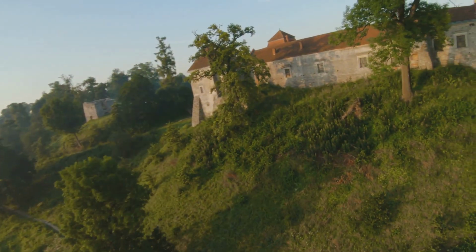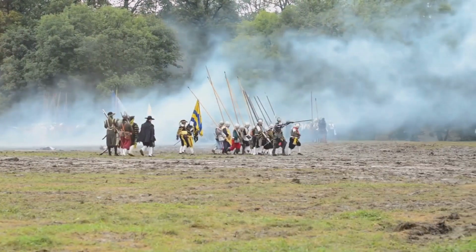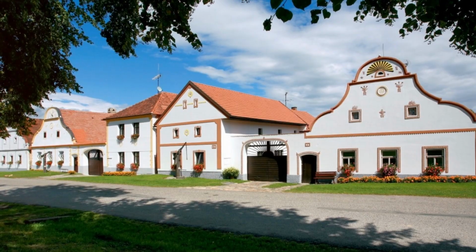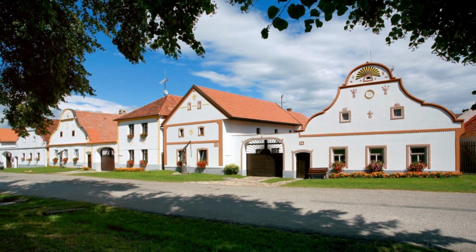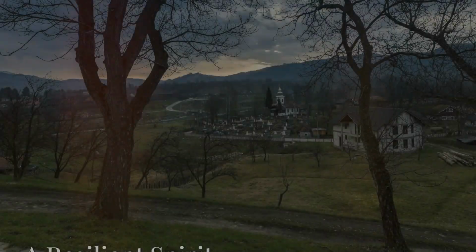But through it all, the village endured. It weathered storms both literal and figurative. The 30 Years' War, a brutal conflict that ravaged Europe in the 17th century, left its mark on the village. Many of the original inhabitants perished, victims of war and disease. But from the ashes of destruction, Holašovice rose again, stronger and more vibrant than before.